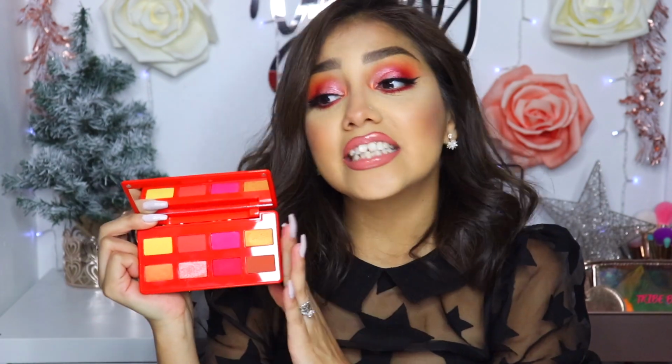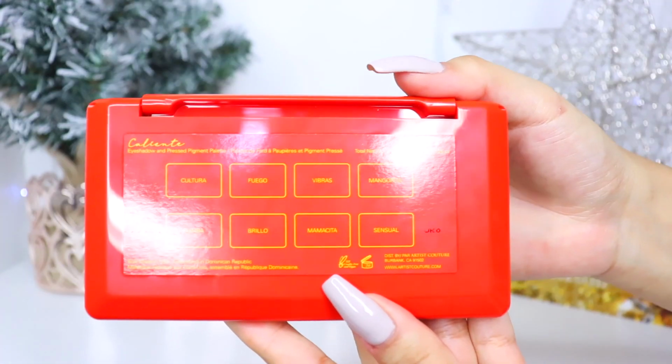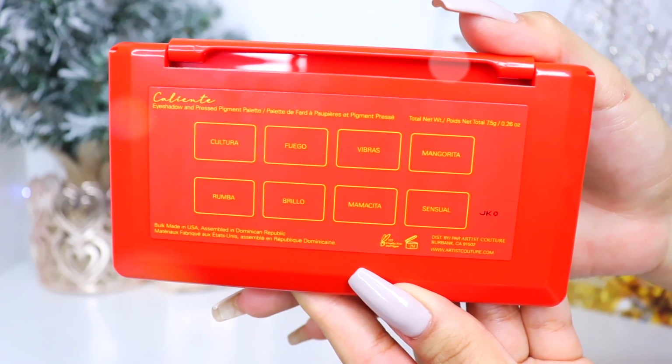This has 8 beautiful eyeshadows inside, and obviously on the back of the palette you have the names. Love the names. So you have Cultura, Fuego, Vibras, Mangorita, Rumba, Brillo, Mamacita, y Sensual. They're all Spanish names. I don't know what Mangorita means, but I love the palette. This palette retails for $30.